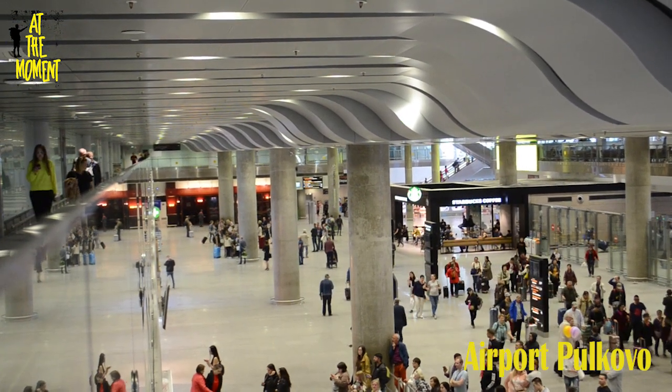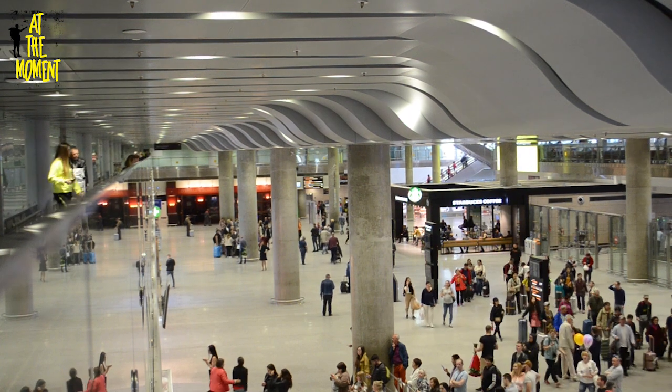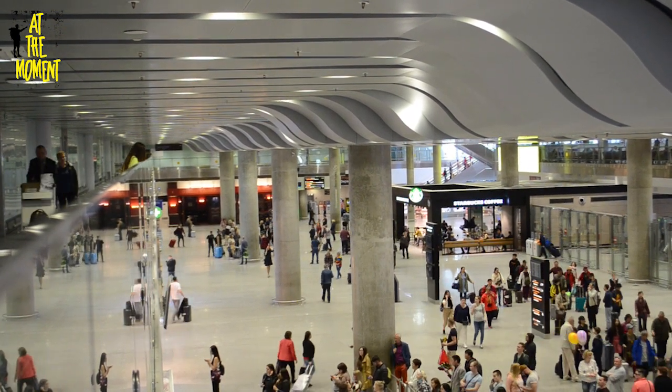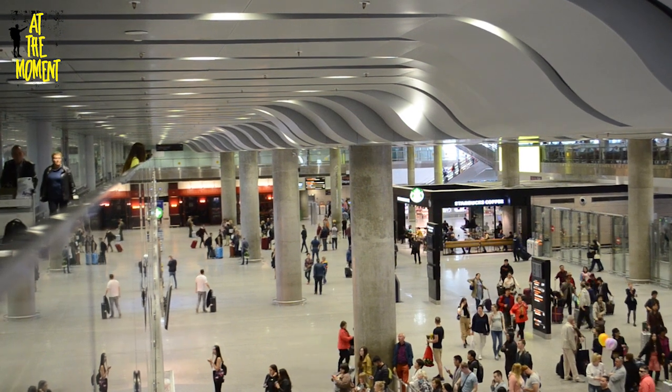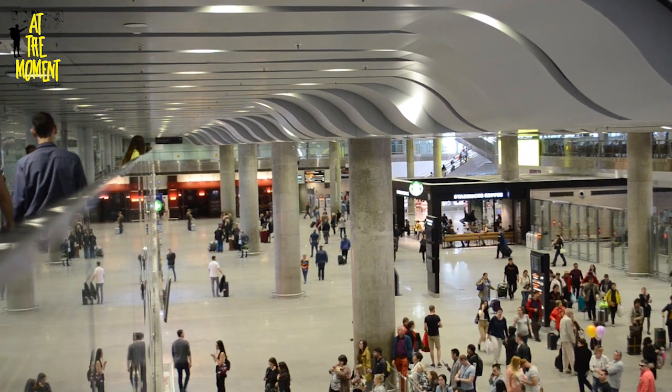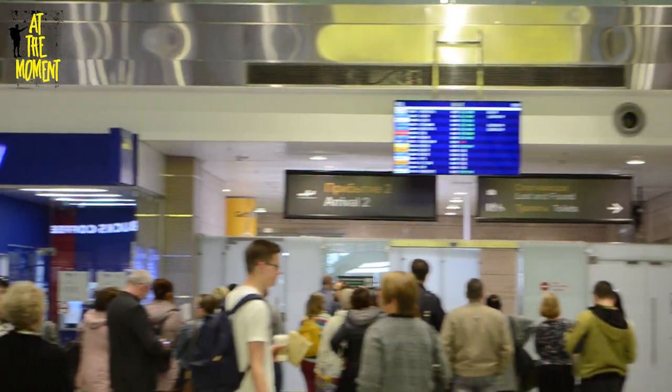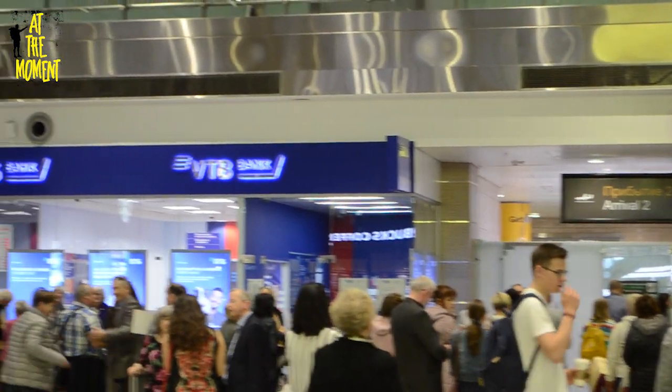If you travel by plane, you arrive at Airport Pulkovo. The best thing you should do in the terminal is to get some of the local currency, the ruble. You need them to get to the city. Don't exchange too much, about 2000 rubles.